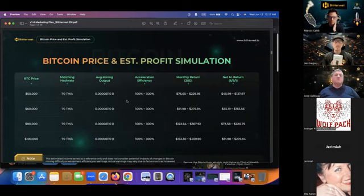60,000, we're making money. 80,000, we're making money. 100,000, we're making money. We're making more. This is a more-as-we-go-along, as-we-grow-along situation for you.